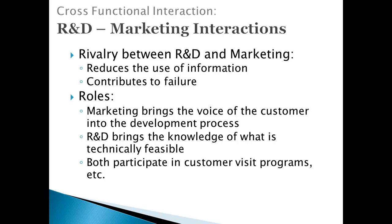Chapter 6 in your book deals with a variety of information resources and market research tools that can be used to bring the voice of the customer into the company. Technical people bring the knowledge of what is technologically feasible and possible. And both of these groups together have to participate in engaging with customers to have a shared understanding of where the opportunities are.